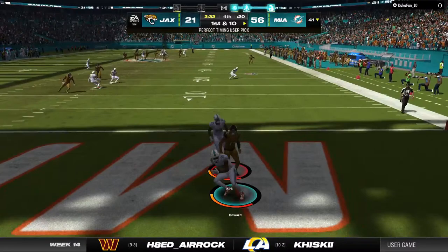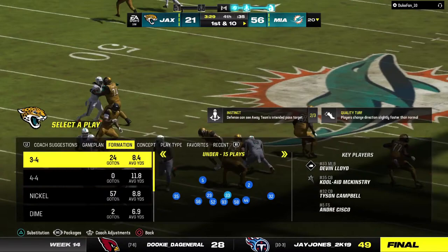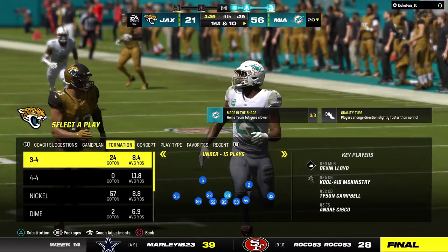Picked up by Xavier Howard. And the Dolphins are going to take possession here. It's a touchback, and they'll take over at the 20-yard line. Well, just another reason to celebrate there on the defensive side with the interception, and this is a game that they clearly have firmly in their grasp. Yeah, a lot of handshakes, a lot of hugs, a lot of smiles. It's been their day.